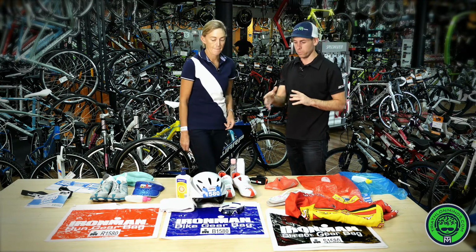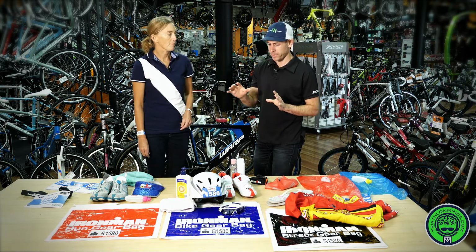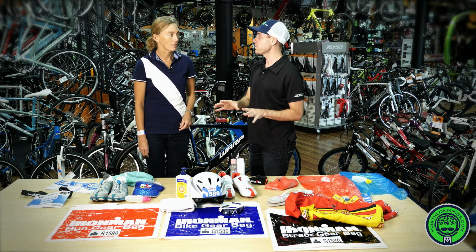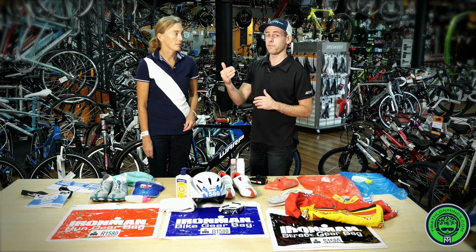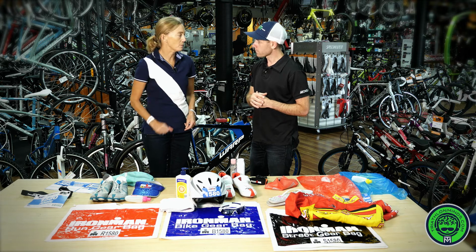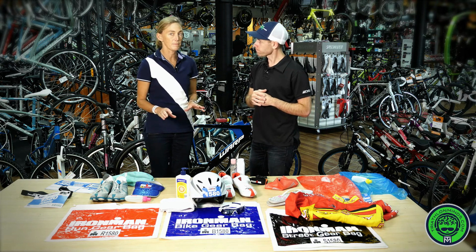So we're going to move along to the bike bag. I think particularly with these two, the bike and the run, it's important to note that you've set this up for your race. Correct. Which is sort of at the top end of our age group. So we're talking about speed through transitions in particular. I want to get in and out as quickly as possible, so I've probably got the bare minimum in my bag.